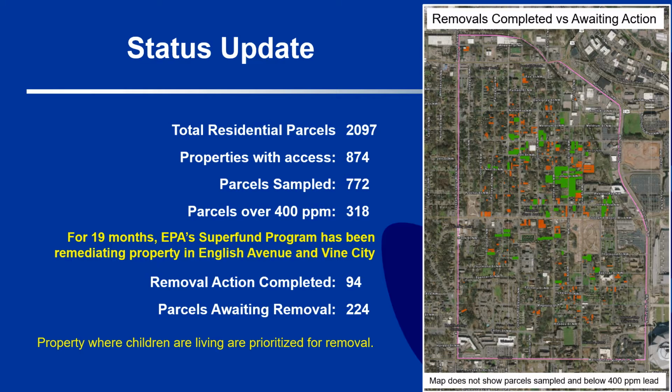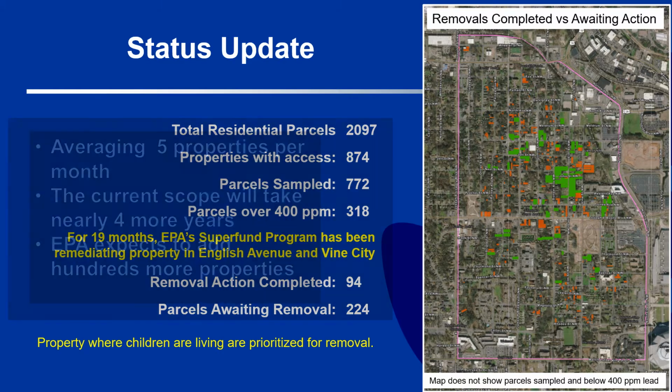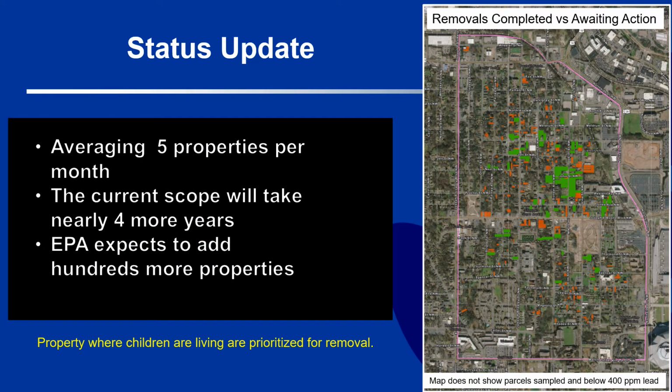I should note here that we prioritize properties for removal based upon who lives there, with children and pregnant women getting the highest priority for removal. But there still are 224 properties left to be excavated and remediated under the current setup. So a little math will show you that we're averaging about 5 properties per month. And under the current scope, it'll take us nearly 4 more years to complete this. And we expect to add dozens, if not hundreds of more properties to the program.